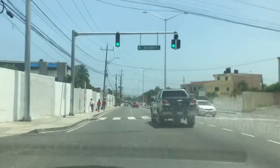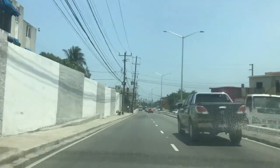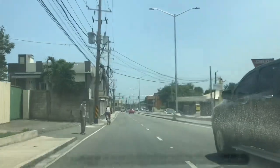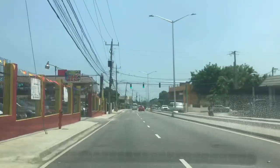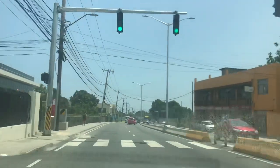And now we're passing some stores and we're just focusing on the road. I'm gonna keep focused on the road. Let me see if I can take you where I'm going. You know, I found something interesting this morning and I thought I'd share it with you guys. And it really has to do with owning your craft, being confident, and just being yourself in general.